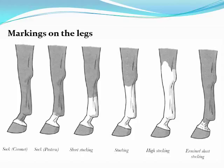Then the third one is called a short stocking. If you notice, we have a white coronet, a white pastern, white fetlock, and we're midway up the cannon bone showing white, and that is called a short stocking. Our fourth leg is called a stocking, and it's white from below the knee all the way down to the hoof, and that is fully white, and it's called a stocking.